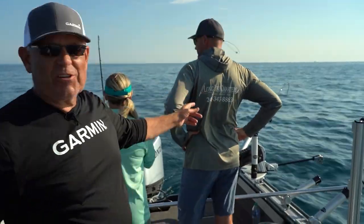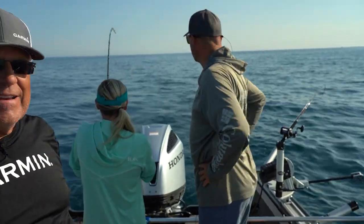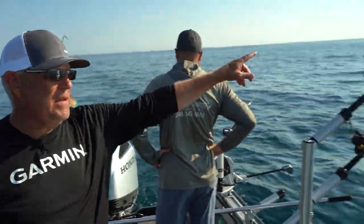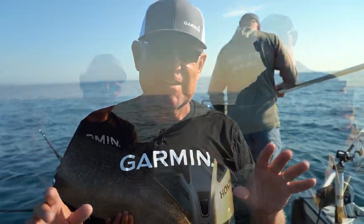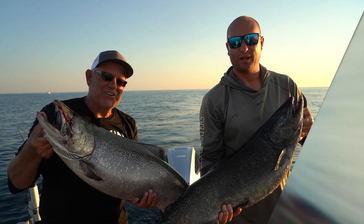We got my buddy Eric Long. We got Jordan on the rod. I'm steering. We got a great big freighter going by. Welcome to Ludington, Michigan, for an evening bite here in late August. Stay tuned for an awesome show.